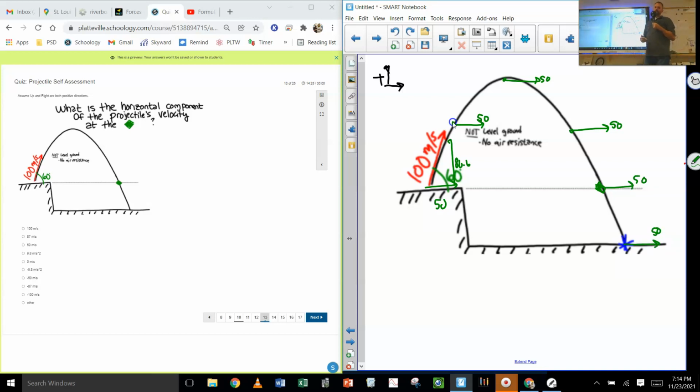Main idea is that projectiles always move forward at a constant speed. Vertically, they're always changing speed. At the beginning, it's 86.6. Right here, the vertical component is 0. Right here, the vertical component is something. Right here, the vertical component is negative 86.6. And down here, it's something more. I don't know what it is. I'd have to do little calculations, and I would have to know this distance in order to get the actual vertical velocity.